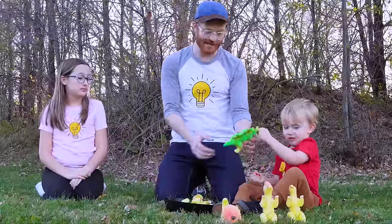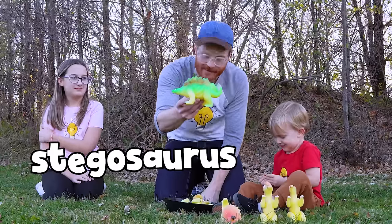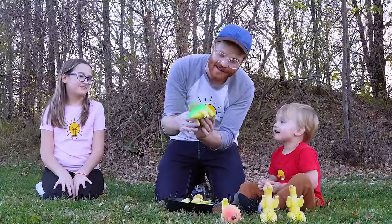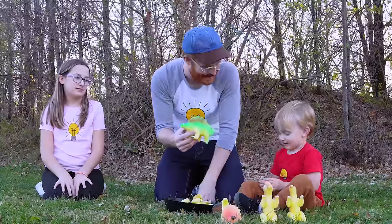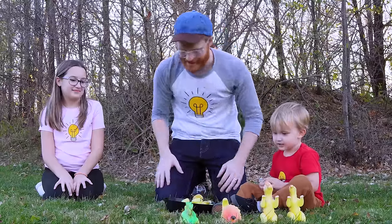Whoa, this one is called a Stegosaurus. You can tell because he's got these plates on his back. Now, what color is this Stegosaurus? Green. Yeah, he's green. All right, put him right there.